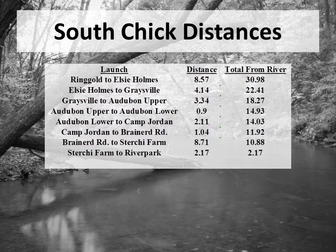You've got the 1 mile loop there at Audubon, only about 2 miles from Audubon to Camp Jordan, very short trip there. Camp Jordan to Brainerd Road, really short, only about a mile. Brainerd Road down to Sturchey Farm, just under 8 miles, and then Sturchey Farm down to the River Park, just a little over 2 miles.